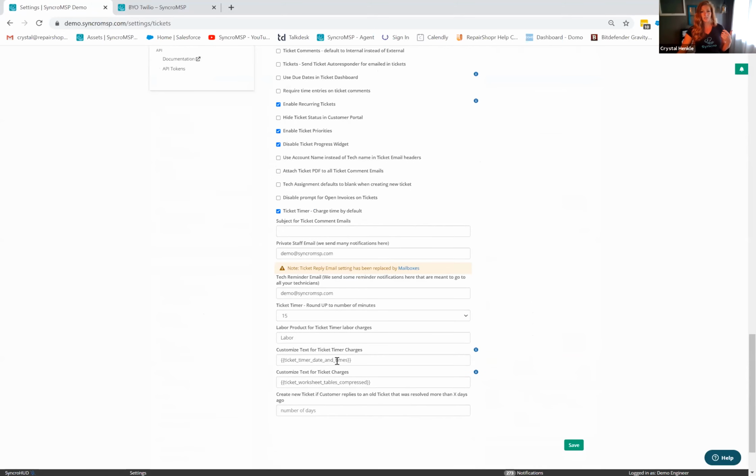This is just kind of a random tidbit that I wanted to throw in here when we talk about ticket tags, but this is where you can customize text for either timer charges or ticket charges. If you click the little tooltip here, it'll give you a list of all of those available tags for that area. So that's a strong use case there. Hopefully that helps. And then Brandy, thank you for popping that into the chat, and that will help you be able to apply that ticket number to emails as well.